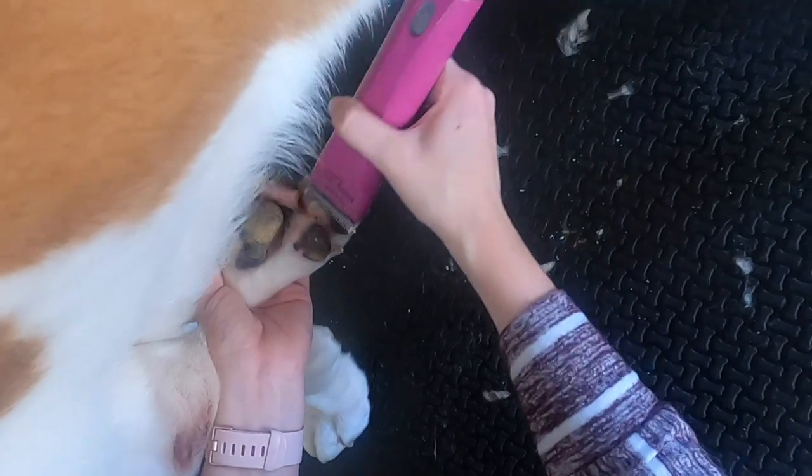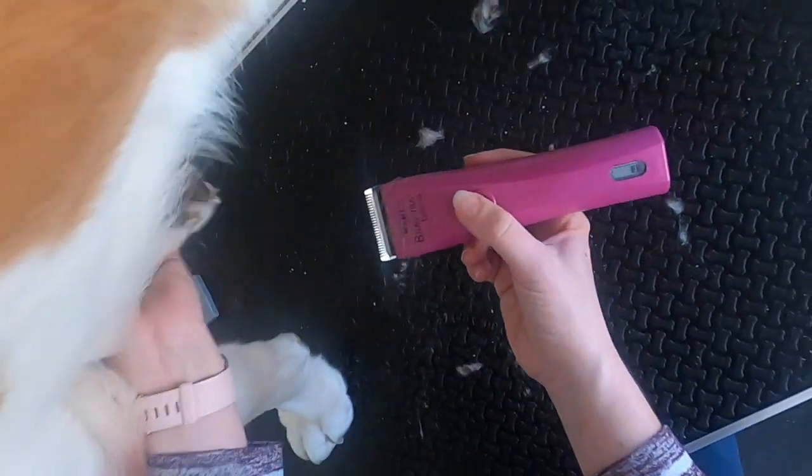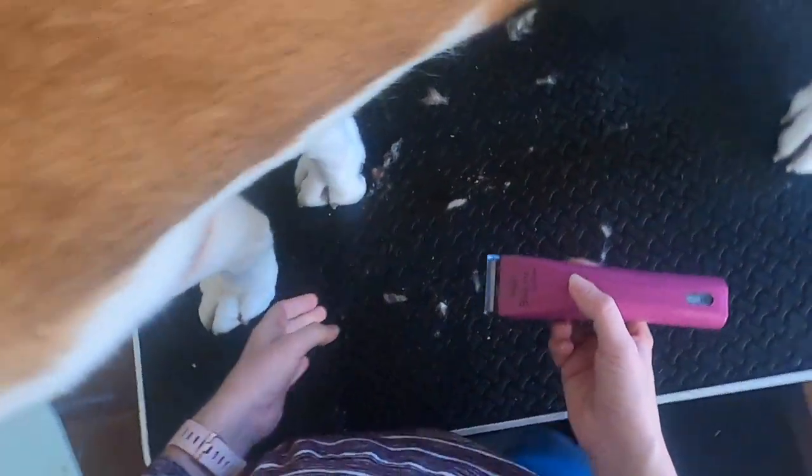I don't know if she's done this much or if at all. I don't even know if she's been to groomers much. I mean, these guys, they don't take a whole lot. Just baths and nail trims, really. So, I don't know that she's ever been up on a groomer's table.